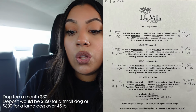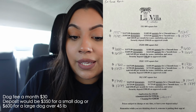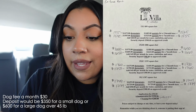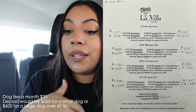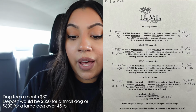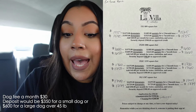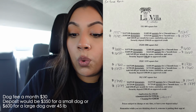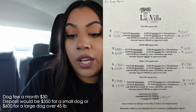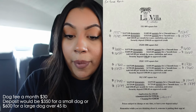Okay, so the 1-bedroom, 1-bathroom, 889 square feet is going for $1,515, and that is a downstairs, and that one is for a 13-month lease. Or you can do $1,545 for a downstairs for a 7-month lease. Add $40 per month for water, sanitation, and sewer. Security deposit is $300 on approved credit. So that was for the downstairs 1-bedroom, 1-bathroom.